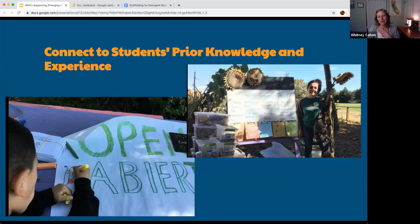Then there's connecting to prior knowledge and experience. And this is where supporting English learners merges with just generally culturally responsive teaching. This is really making sure that in any lesson, we have opportunities for students to share what they know and their experience. And so these photos demonstrate really different possibilities here. On one, he's making a sign in English and in Spanish because that's his home language. So giving students the opportunity to share their language, whether or not you know their language. And if you have dozens of languages that your students speak, no problem. You can ask them, great, how do I say this in all of your languages? And the students can contribute that information.